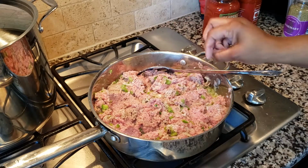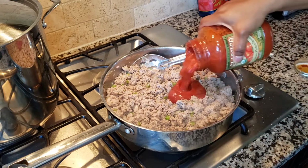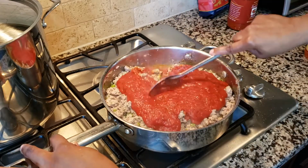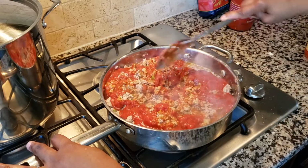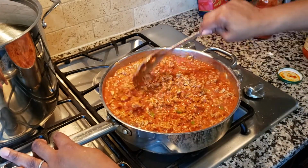Now, after that's browned for a little bit, you want to go ahead and put in your marinara sauce or your tomato sauce, whichever you have. I always keep marinara sauce in my pantry as a staple. So I'm actually using 1.5 jars because like I said, I have a lot of ground turkey here. So if you have about 1 pound or 1.5 pounds of turkey or beef, you will only need 1 jar. So go ahead and cover that.